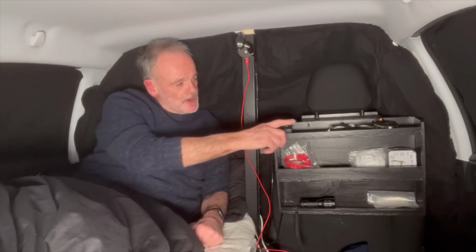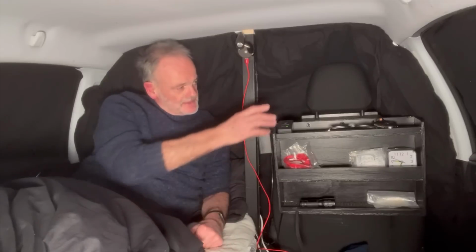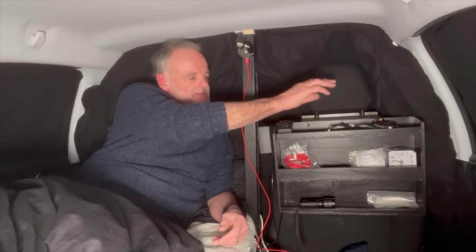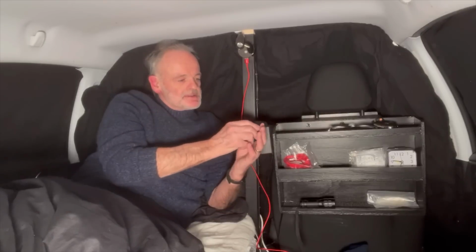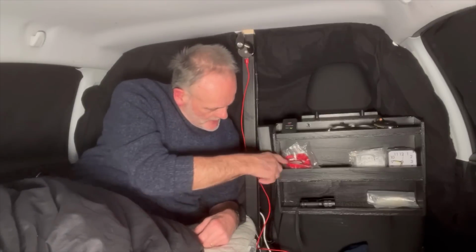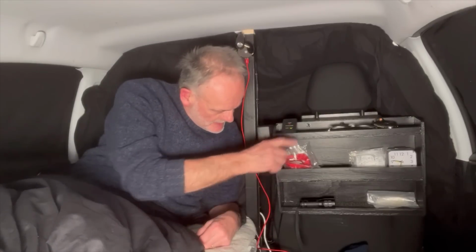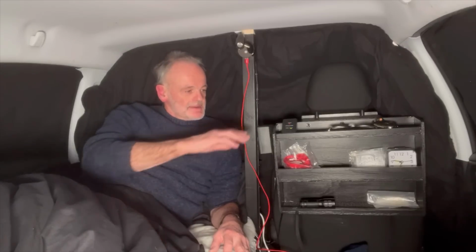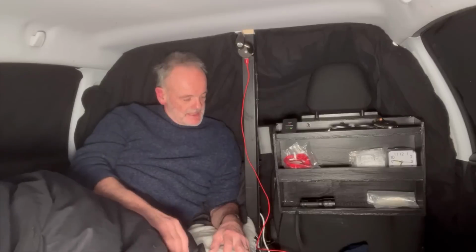As I mentioned before, I've got this cabinet that's fastened on the back of the driver's seat. You have lots of little bits. I've got my glasses, keys, the switch that turns my inverter on or off, various leads, my clock, torches. There's lots of little bits, and you want them at hand. You don't want to be looking for them on the floor or anything like that. So yeah, that serves its purpose.